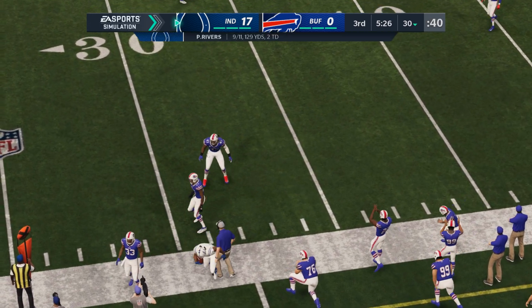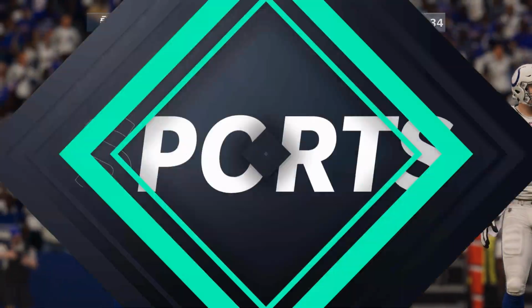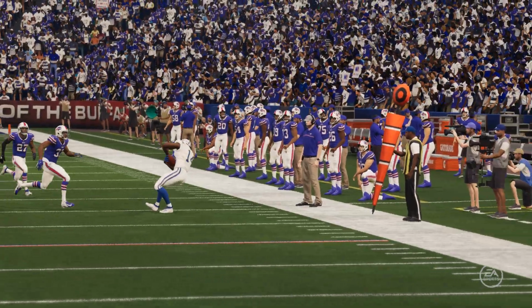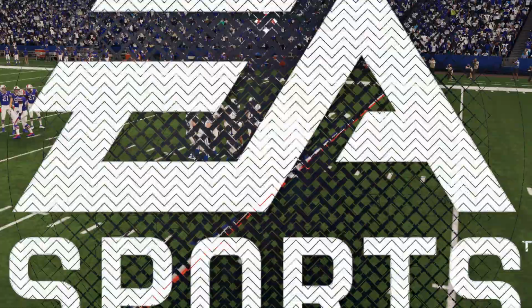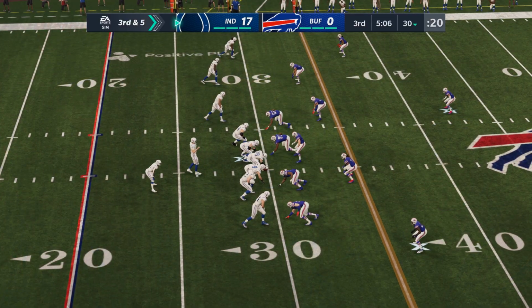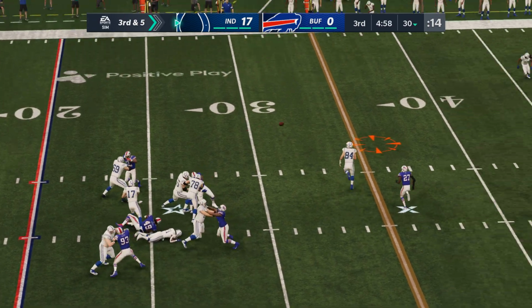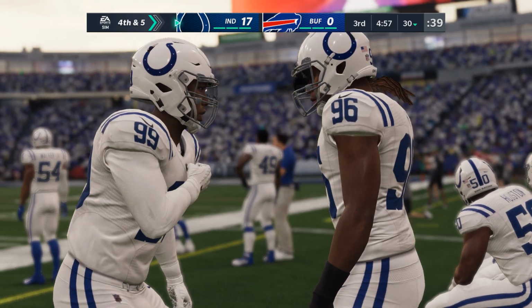Now the throw here complete on the right sideline. Only 3 yards on the catch. It's 3rd down. From the shotgun, it's Rivers. And that is incomplete. So good work there on the defensive side for the first drive of the second half.